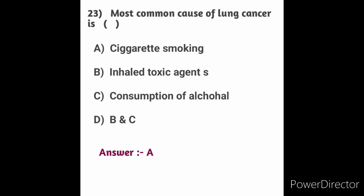There is no doubt here. Lung cancer means cigarette smoking, the cause of cigarette smoking. Here is the correct answer. Actually, here option C, consumption of alcohol, is the most common cause of cirrhosis of the liver. Friends, cigarette smoking is a common cause, and all of you know about it, no need for explanation. Also for lung cancer, cigarette smoking is the most common cause.